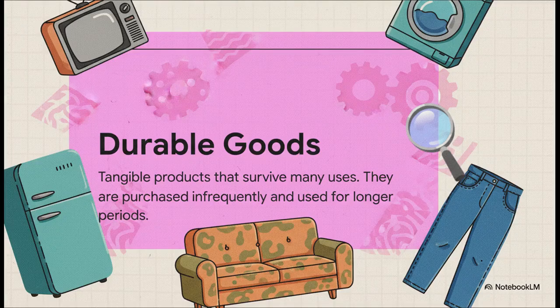Now, on the complete opposite end of that, we have durable goods. These are also physical products, but they're built to last. We're talking about your refrigerator, a sofa, a good pair of jeans. They survive tons of uses over a long, long time. And because they last, you buy them way less often.